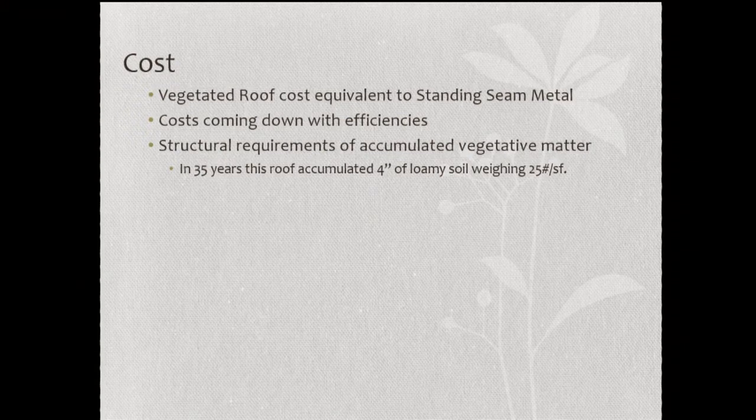We did get a significant surprise in the construction, and that is that Tom had installed it with 4 inches of topsoil, and we found 8 inches of topsoil up there, and 35 years of accumulated vegetative matter growth. If you think of lifting a shovelful of dirt, a square foot of 4 inches of topsoil is 25 pounds. That's a pretty significant structural load.